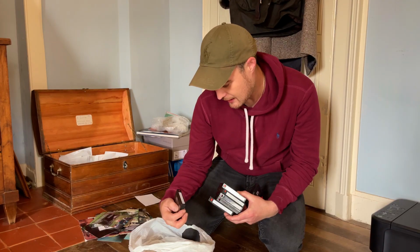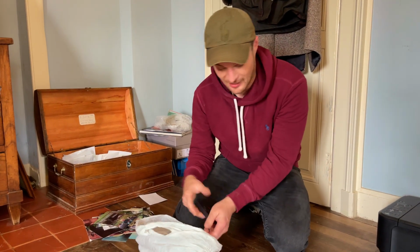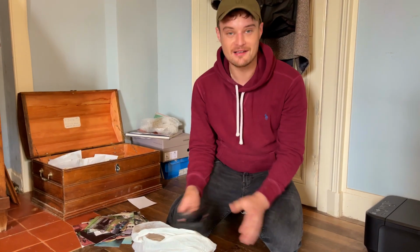And Keely, me and Lizzie walking around their village. Just getting up to no good probably. The thing is, I'd love to get all of these tapes and digitize them somehow, but I don't know how to do it.